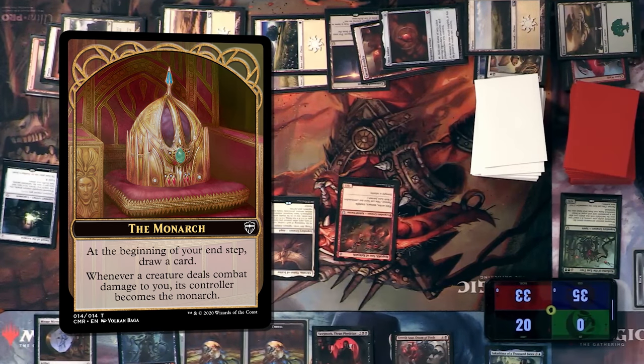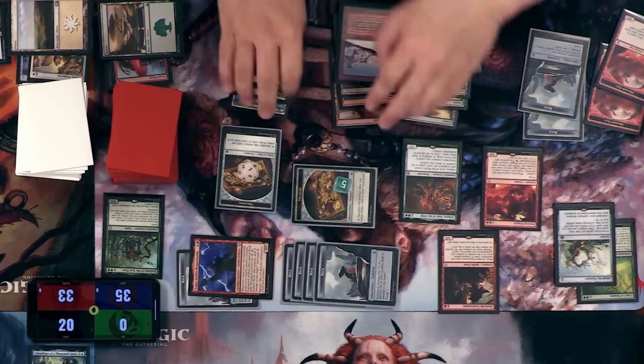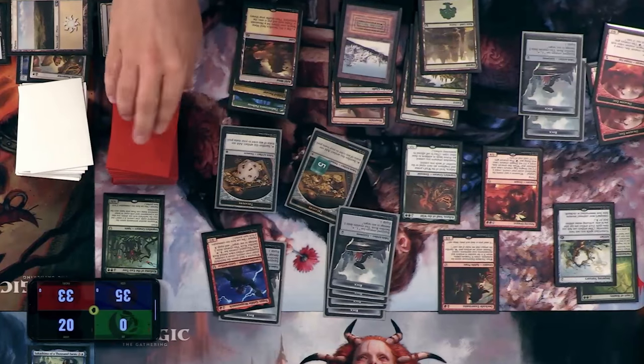And because I am the monarch, we'll draw a card. Oh, I forgot about that. Me too, and then I felt the crown. Your go, Josh. Okay, I will untap all this stuff, and I will draw.